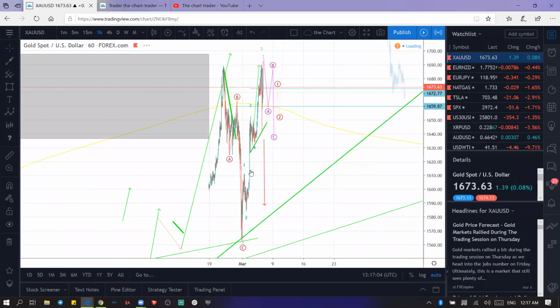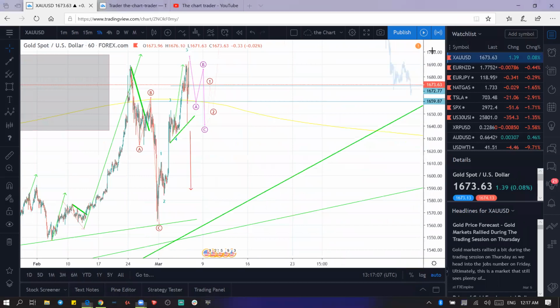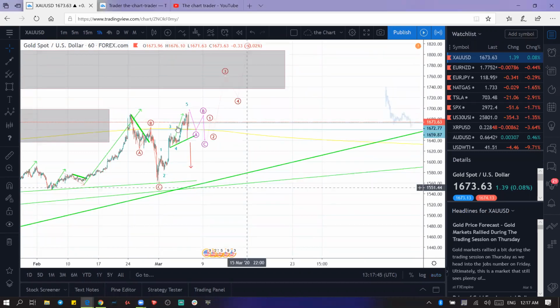Aussie. What about Aussie, guys? So as you see, guys, this is what I can see on gold happening. Okay, guys? I can see a correction and continuation to the upside. I am still bullish on this pair, guys.